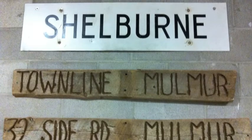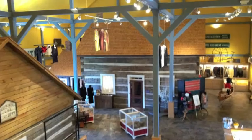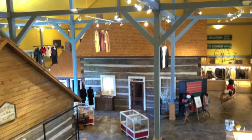This museum is located at the corner of Airport Road and Highway 89, and it only costs $5.64 to get in here. So it's not very expensive, but there's a lot of history in here that is really, really cool. So come in and take a look.